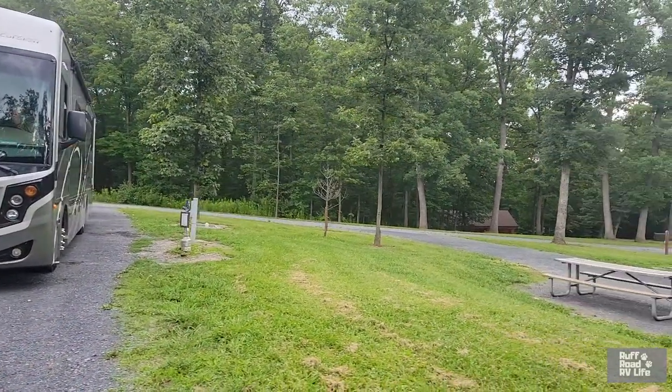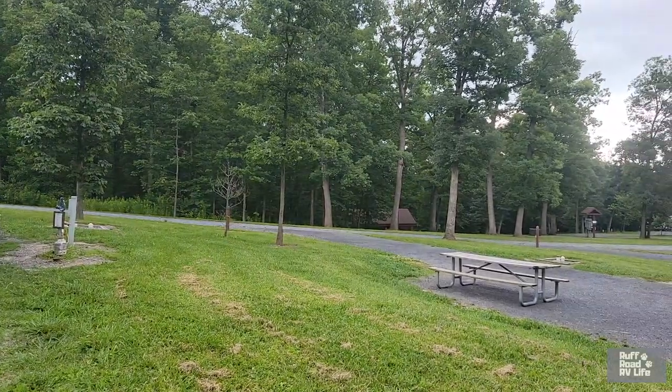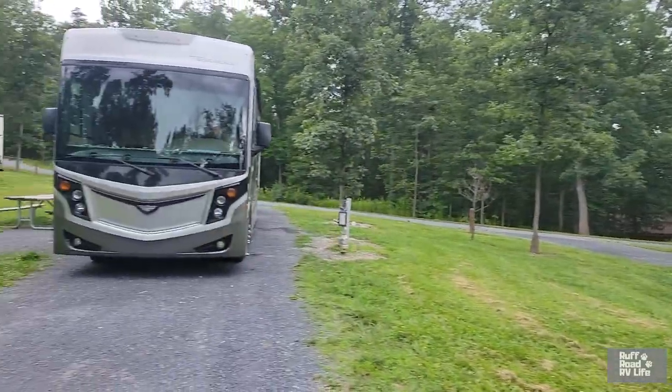Even though we were pulled through, so we were kind of lined up there, we had plenty of room and our neighbors had plenty of room. You're not far from the city of Schellsburg, so if you need stuff, you can just scoot on up to Schellsburg and get whatever you need. It was just a couple day stay for us. We were booking it to north of Pittsburgh, so it was kind of in our path, and we said, hey, let's check it out.